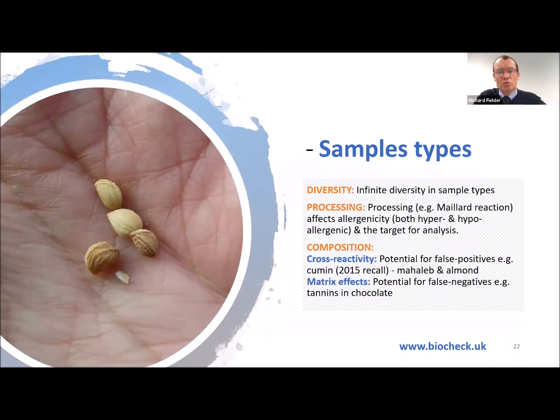When we look at sample types, what we're looking at is the diversity, we've mentioned that, whether they're being processed, because that affects our ability to detect them. And we look at their composition. We look for cross-reactivities, and we remember from 2015 the recall with cumin and the cross-reactivity of Mahaleb in almond-based ELISA kits. And we also look for matrix effects, and that could be particularly important in this new context where we have new plant-based foods and we've got new formulations and new ingredients, and seeing the effects on analysis. So that's really important.